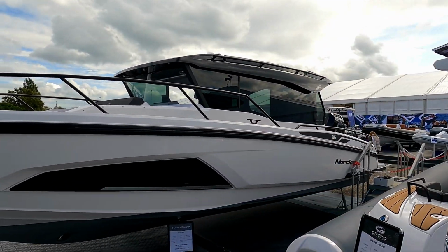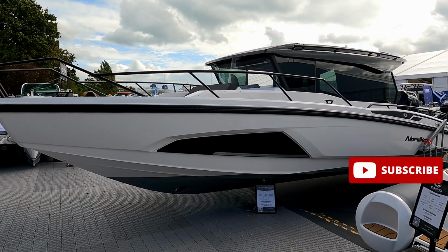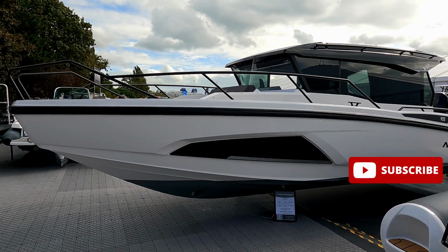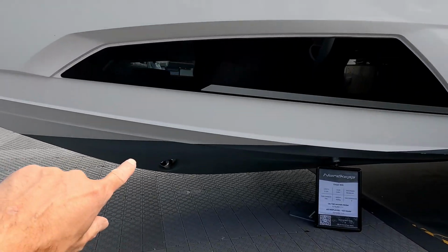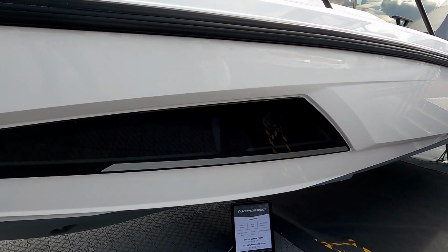We are back here with the fantastic guys at Wills Marine to have a look at this absolutely awesome Nordkapp 905 Coupe. Built in Finland to the usual sort of seakeeping standard you would expect for a boat like that. While we're out here, there's a couple of bits I wanted to show you. One, bow thruster. Two, the incredible hull glazing.